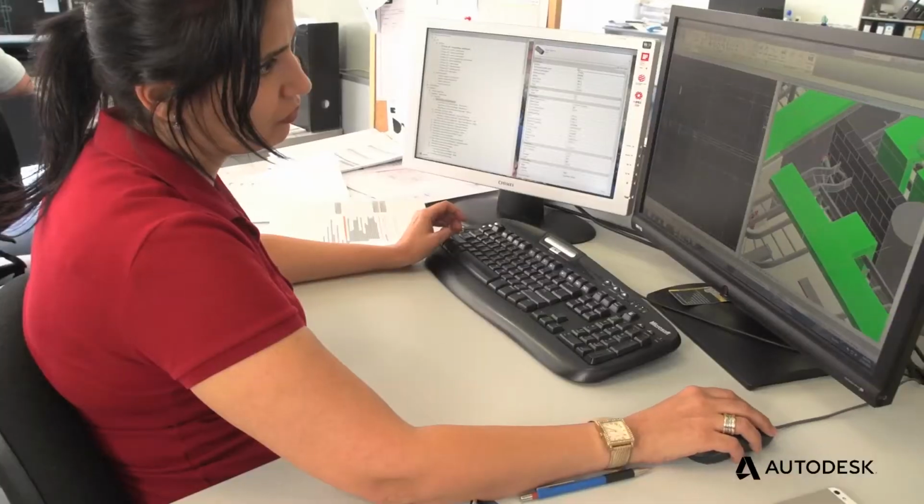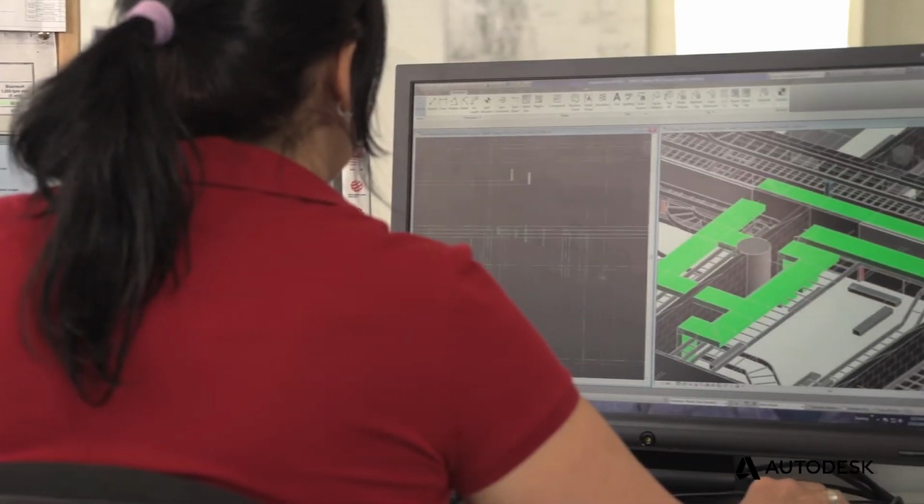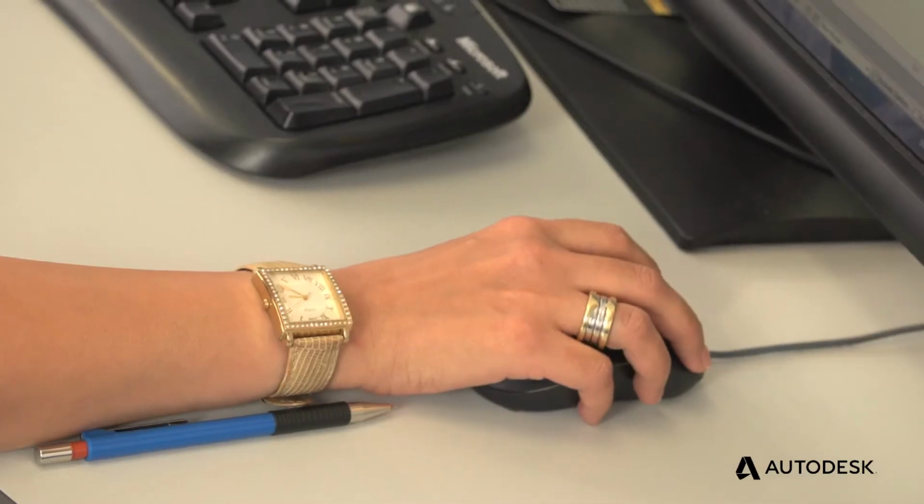Since we've started using the Fabrication suite of software, we've seen our business grow between 20 and 25%. Staff base has grown between 15 and 20%. We're looking to add further staff over the next year and a half, and our client base is increasingly growing as well. It's helped us grow as a business. We don't just use it as drafting for a means to an end.